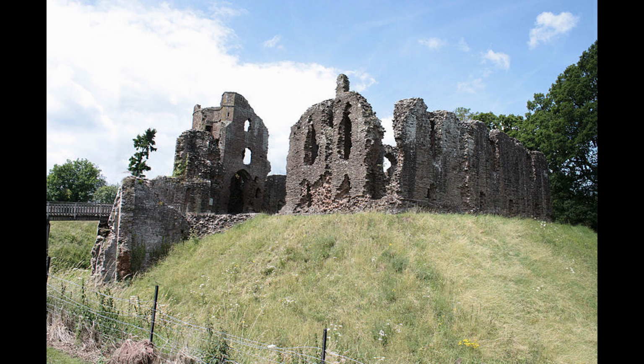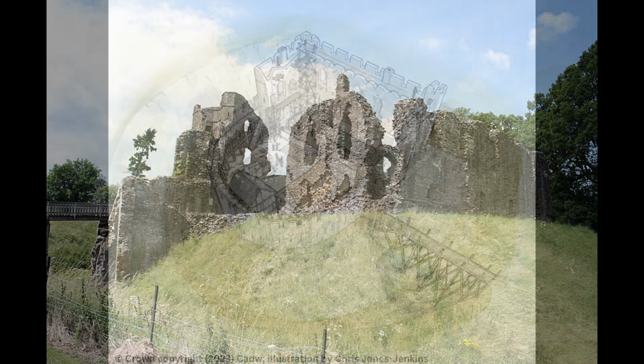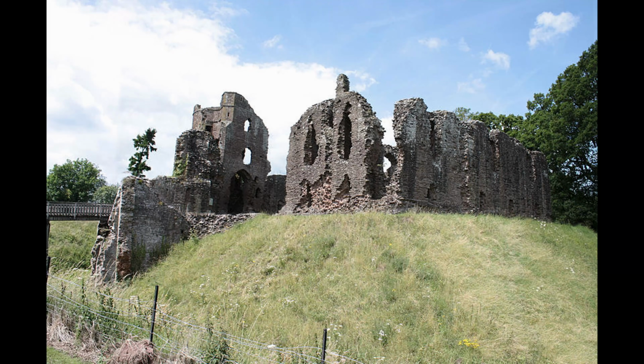This stone hall would have, for a time, existed with only wooden palisades or walls surrounding the inner ward. The destroyed southeastern corner of the hall seen here would have housed a spiral staircase leading up to the upper floors. We can also see many of the ruined openings where windows would have been.